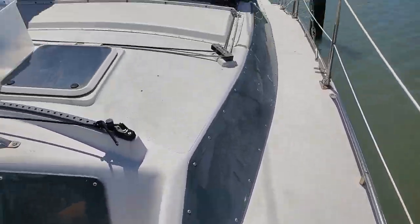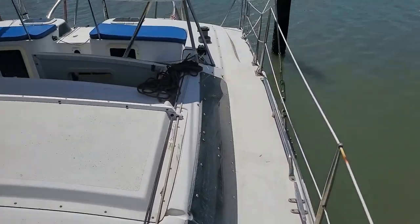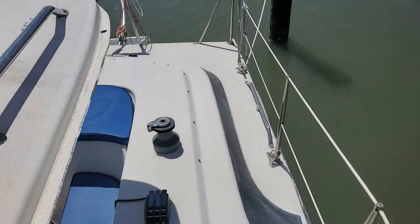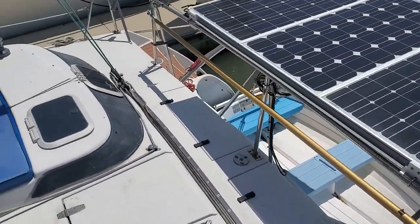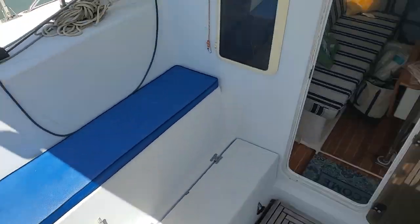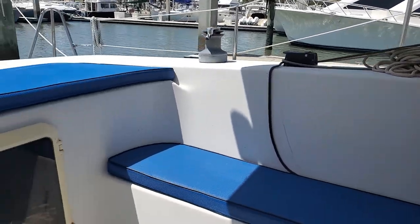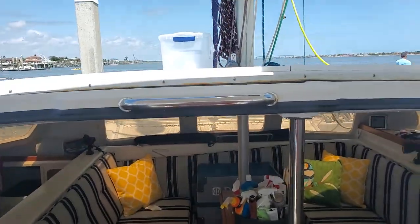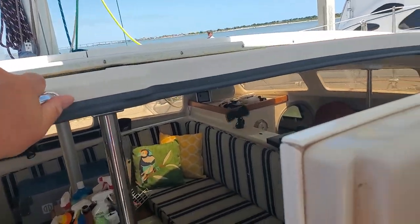All right, come up the other side. All these hatches open, get plenty of air. Another furler, and along the back. And going down into the cockpit, it's actually pretty cozy. It's pretty safe in here. So, you know, I'm up, and this whole thing is up here. This roof actually slides open and closed. So more air during the day.